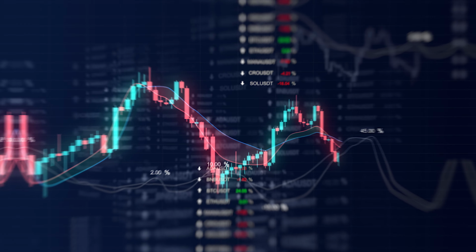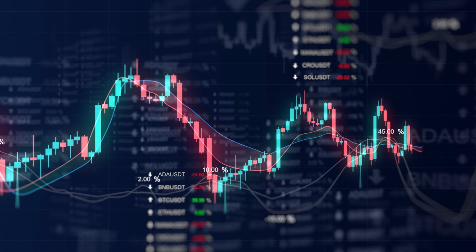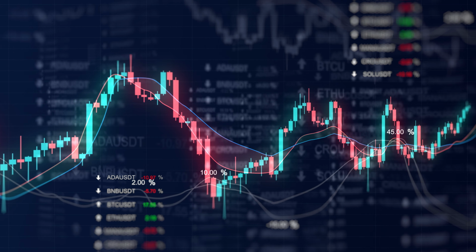When it comes to trading, data is your best friend. Without it, you have to rely on gut instincts. The problem with that is that the markets can, will, and do everything that they can in order to shake you out of your positions or make sure that you're exit liquidity for the market makers.